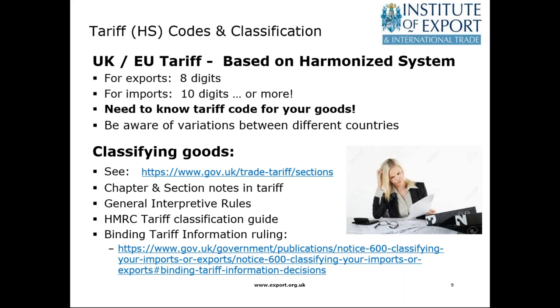There are also various resources to help you from HM Revenue and Customs. They offer guides to classifying certain goods, particularly the more complex and contentious goods. And even more important, they can offer you a service called a binding tariff information ruling, where HMRC will actually classify your goods on your behalf. Now that is a free of charge service, and you can access that by going through to the gov.uk website, and you can find more information at the link at the bottom of this page. So do use that. If you're having any doubts about the customs tariff, use the binding tariff information service. That's a very valuable resource.